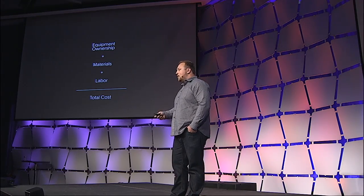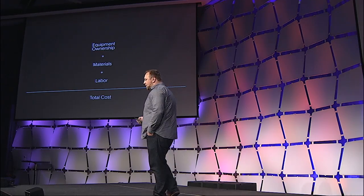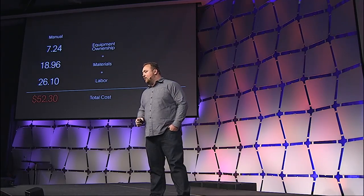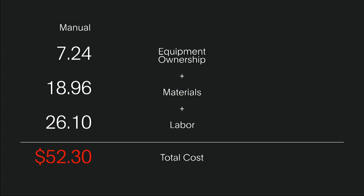These three together drive the total cost per part. So what ends up happening today, he uses a number of Form 2s in concert, and our estimation is that he gets to roughly about $50 per part for a hand. This is 16 different 3D printed parts with all of the post-processing, everything done manually.